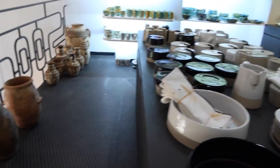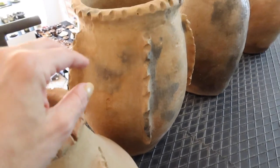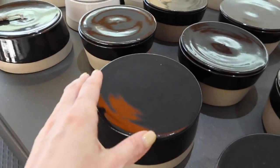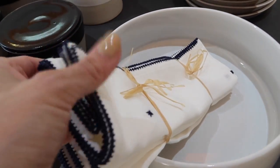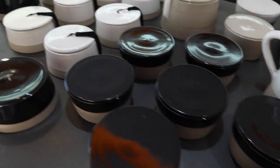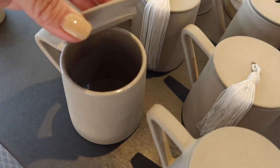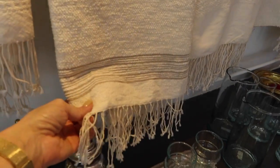They have so many beautiful things. These are all handmade vessels here, and all these little boxes as well. And then the embroidered napkins, and the little sugar pots and creamers. I literally want one of everything.